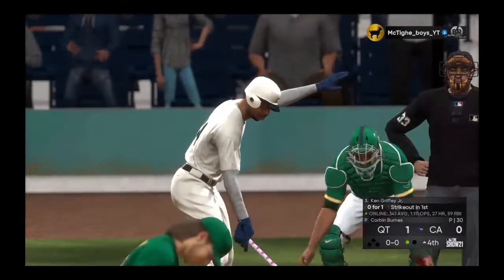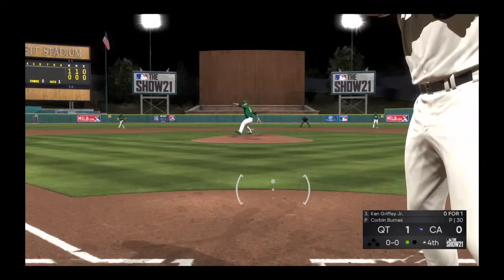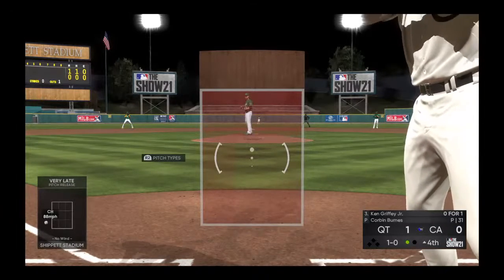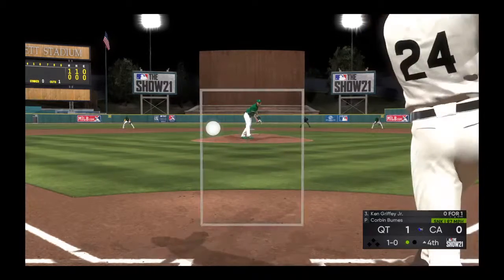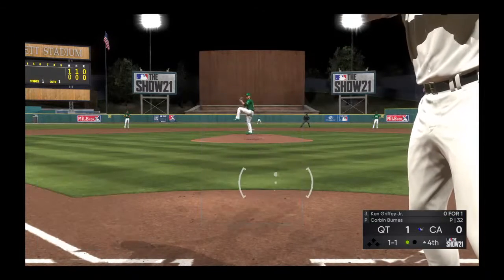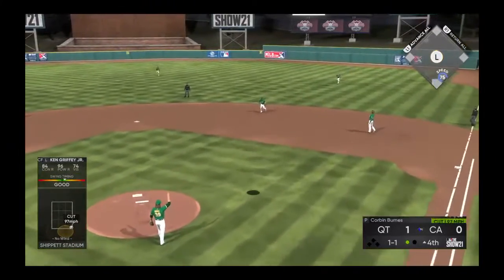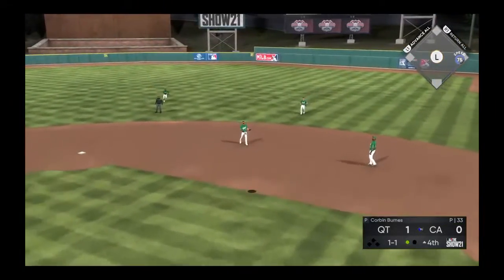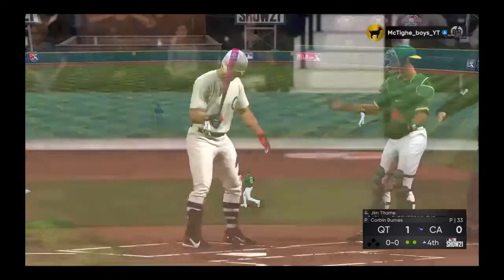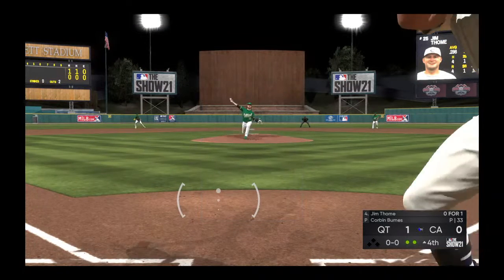1 out, bases empty. And here comes Junior. Here's the first pitch. Starts him out with a changeup off the plate for ball 1. And it's fouled away. Bases are empty, 1 man out. This is popped up. And this is taken in for the 2nd out. So 2 out, nobody on. And next up will be Jim Thome.